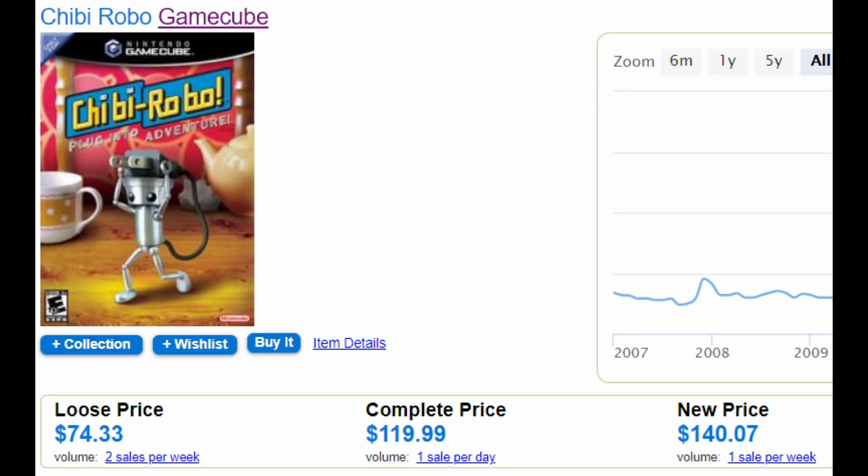Currently on pricecharting.com, Chibi-Robo is listed loose at $74, complete at $120, and new at $140. I got my copy again on eStarland.com, and I want to say I paid around $90 for it, so it was pretty expensive at the time, and the price has gone up even more since then.